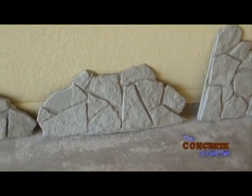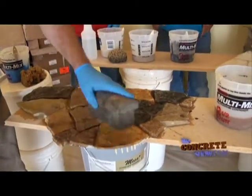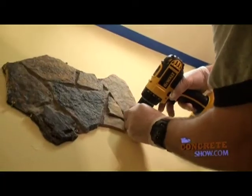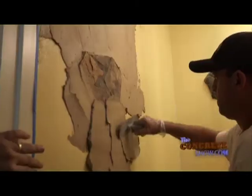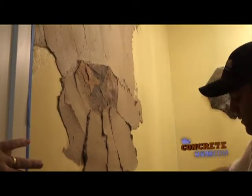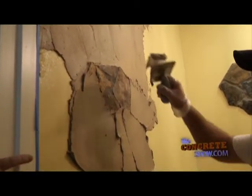15 minutes after pouring the molds, they are hardened and ready to come out. The next step is applying colors to the stones to create the look you want to see up on your walls. Each section or group of stones gets glued and screwed into the wall. Nathan then puts a bonding agent on the wall, and it's time for the plaster. Once the wall's been done, the plasterer lifts the plaster slightly over the rock. This exposes the stone and gives the appearance of it breaking out.